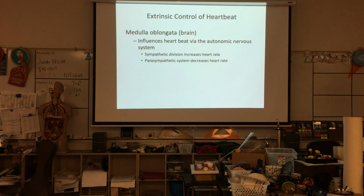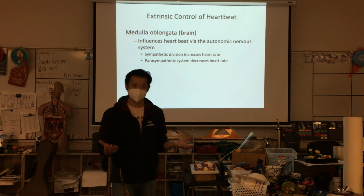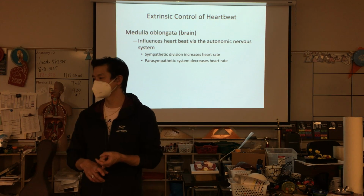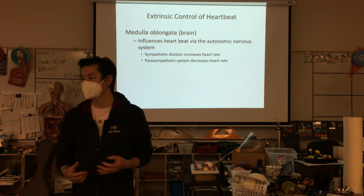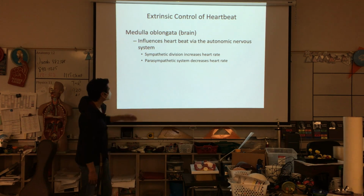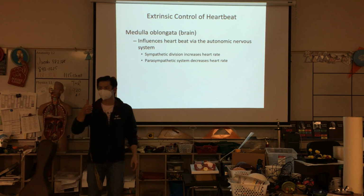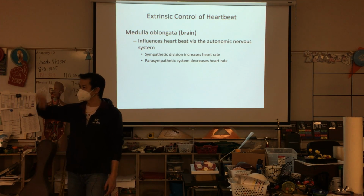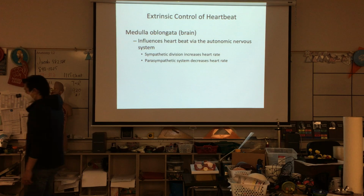controlled by your medulla oblongata, will detect if your heart rate should go up for a whole bunch of reasons. One could be CO2 content, one could be hydrogen ion concentration, and there could be other indicators as well. But your sympathetic will kick in to increase your heart rate, and your parasympathetic will kick in to decrease your heart rate, through your autonomic nervous system.